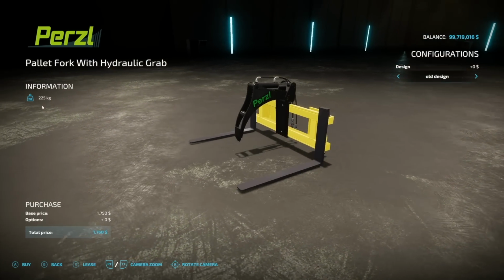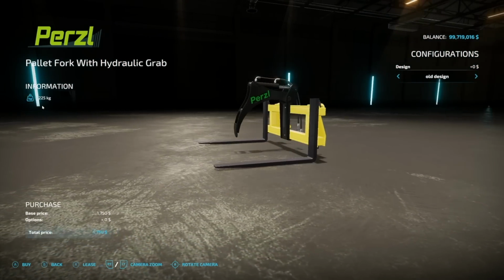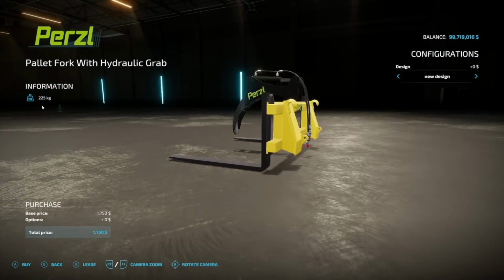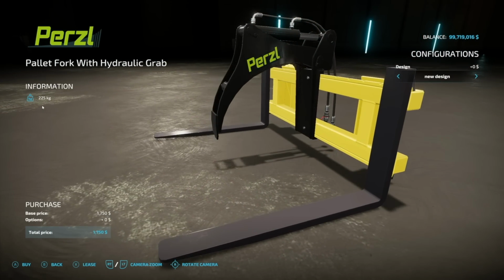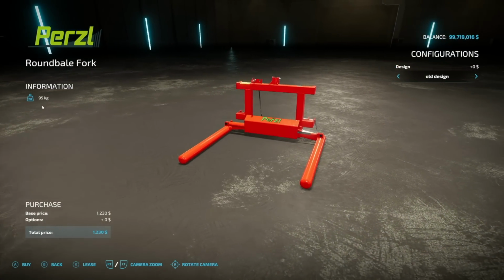Then we got something a little bit bigger. This is the pallet fork with hydraulic grab. What you're going to do with this probably mainly is going to be logging. But hey, have some fun with it. Enjoy yourself. Then we have the round bell fork.